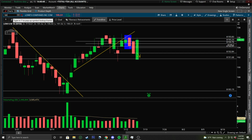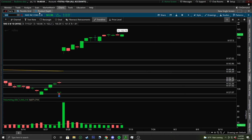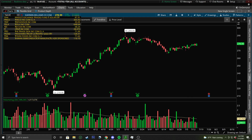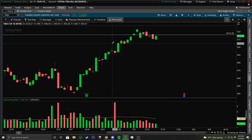So let's see Nike. That's the next one on the list. Damn, I can't talk. Bullish engulfing, definitely not a good spot. Change it. Sherwin-Williams, definitely not a decent spot. Change it. TMO, again, not an amazing spot, but it's better.